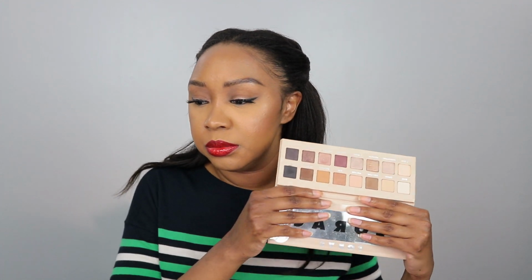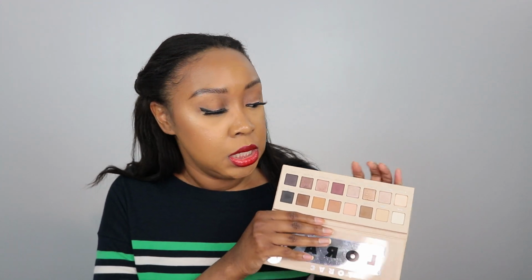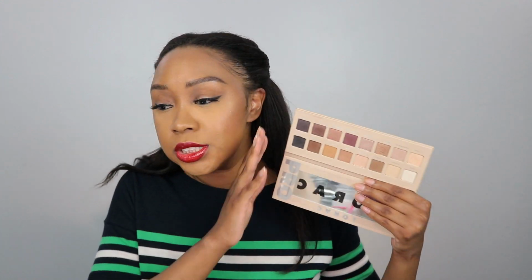I do have another Lorac palette. I had 3 and I got rid of the first one. Now I'm getting rid of the second one and the third one. This one I just didn't utilize because of the colors. I mean, it is pretty, but I found that there were other ones that looked very similar to this one that I liked more. And I love these really light shades because there are days that I just want something that's going to look natural and not have too much going on.